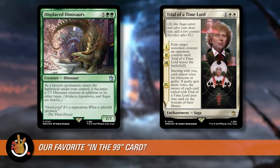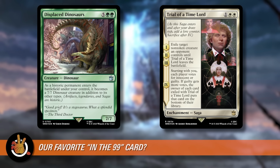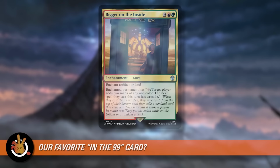But Displaced Dinosaur makes dinosaur nuggets. It's so crazy. I want to do it. I want to make all of my legendaries also dinosaurs. It is definitely the coolest design, and it allows a lot of things that we've never seen. You're like, what happens if I make this a dinosaur? Holy crap, my planeswalker can be a 7/7 also? I like that Holland and Elena are two individual women and also a single dinosaur. It's a really cool card, really cool design. Yep. I think mine is Bigger on the Inside.